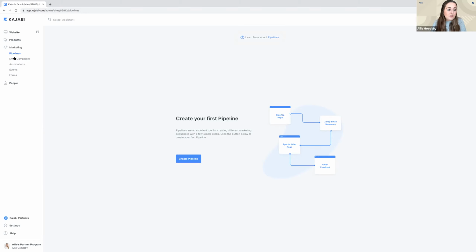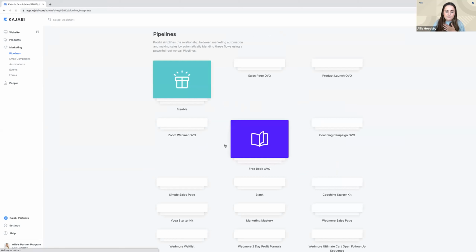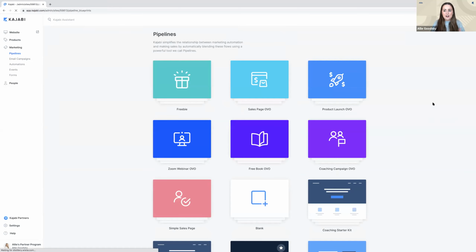Perfect. So I just went over here to the pipeline section of the marketing tab, and you can see in this account, I have no pipeline, so I'm going to create my first pipeline. Now, here is what Andrea was talking about in the very beginning. This is the best thing about pipelines, is that there are templates. Templates are going to save your life when it comes to creating pipelines that are quick, automated, and just work.